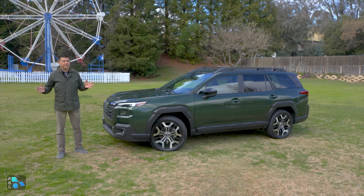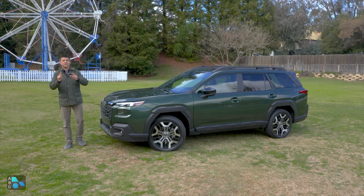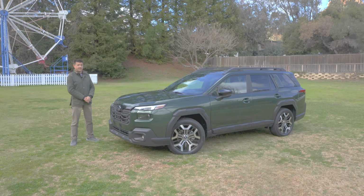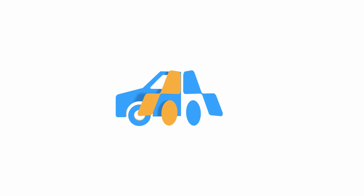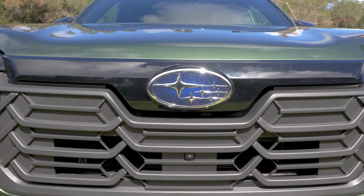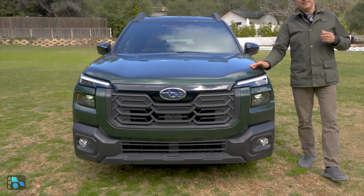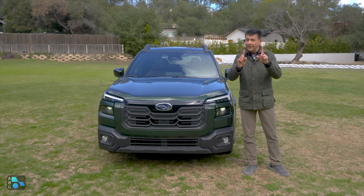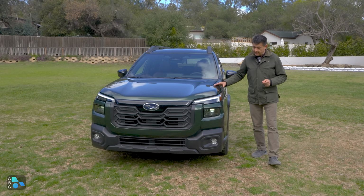Subaru's timing couldn't have been more perfect, but this is a very different vehicle because unlike every other generation of Outback, there is no related sedan to this Outback. Yes, that's right. You can't call this a wagon anymore because there is no sedan relative to the new Outback. And the style is definitely more SUV than before. Although unlike some of those spy photos and maybe renderings you've seen, it still looks like an Outback.